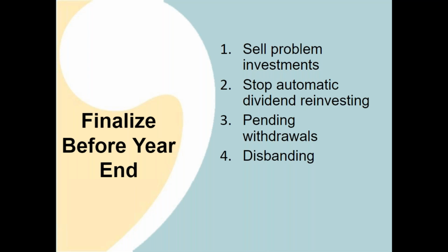If you are going to disband, you must make sure you can complete all of your transactions before the end of the calendar year. If you will receive income or have expenses in the new year, you will be dealing with taxes for both this year and next year.